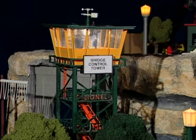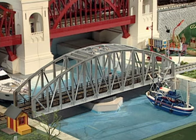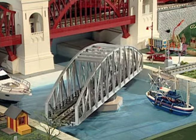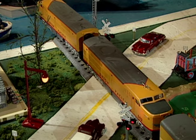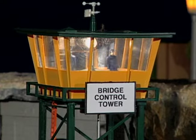Hello? Bridge control tower. Make sure you keep the bridge locked. A UP diesel is due any second. Bridge control tower? Maybe you could do a better job if you stopped running around in circles.